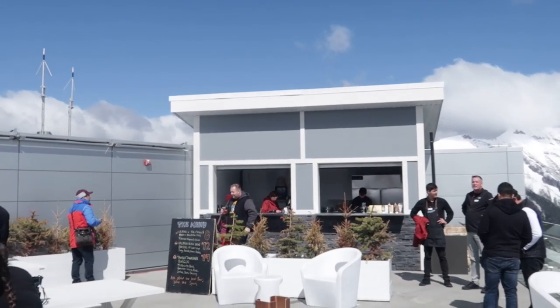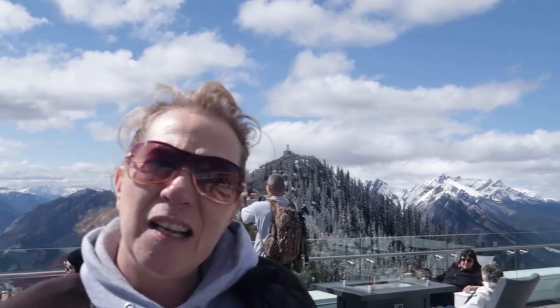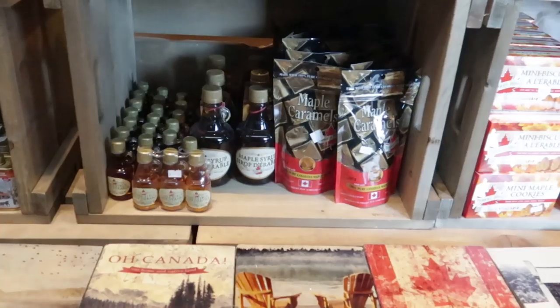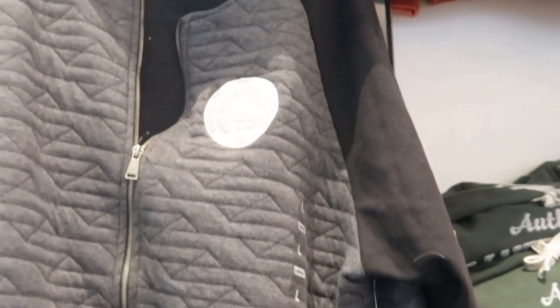Wow, fantastic. Do you want to get anything? Yes, but no. Oh, okay. You don't actually have to exit through the gift shop, but we're stopping at the gift shop on the way down. Some nice stuff here.